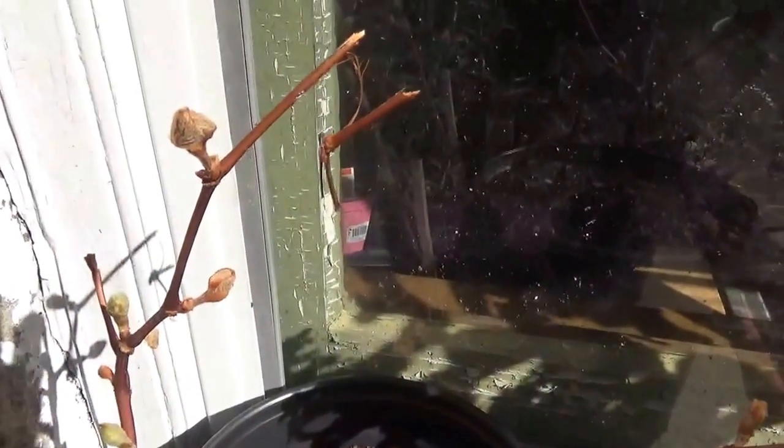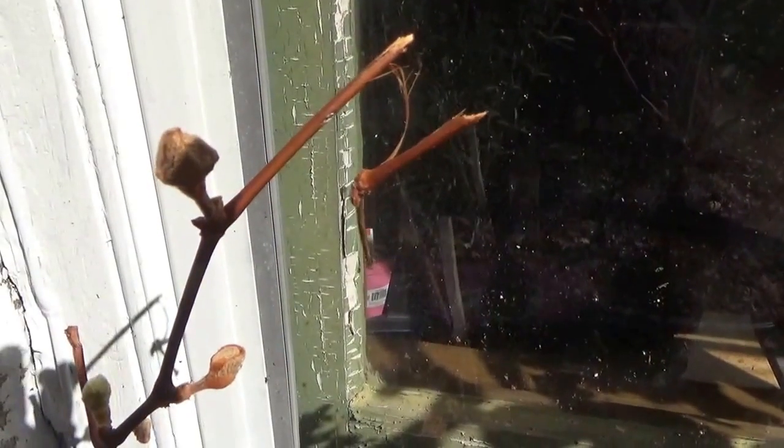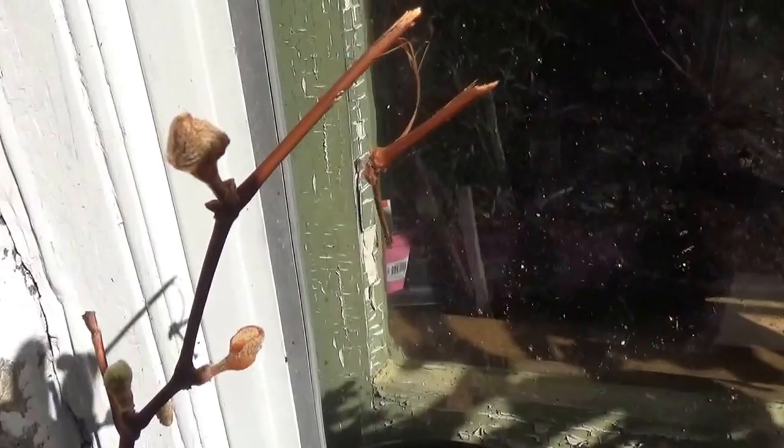And they don't like the cold either. And these were left out one day last week where the temperature dropped and the new leafy growth turned brown, and I think a couple of them fell off. They don't like the cold at all, so I have to keep taking these guys inside or put them in the new greenhouse.